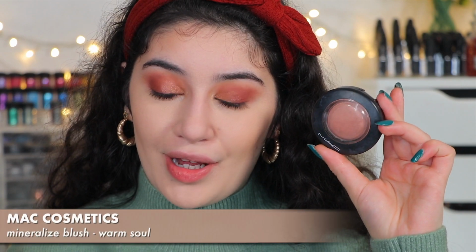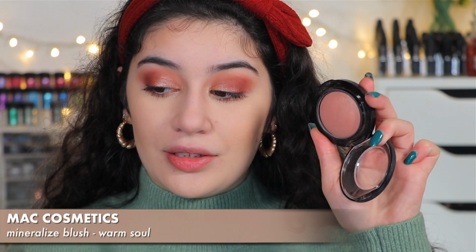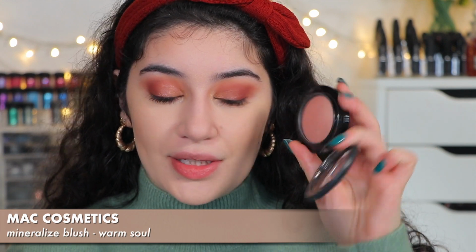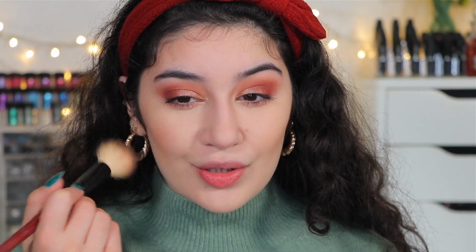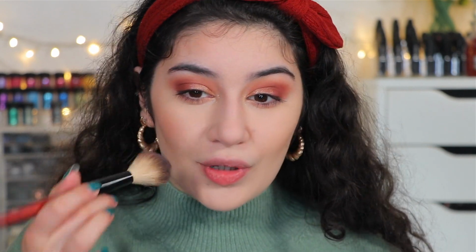Next, I'm going to go into an old favorite, and this is the MAC Mineralize Blusher in Warm Soul. It's not the same as the original. I think they did change it slightly, but it is a beautiful neutral blush, and it just has this gorgeous pearlescent sheen to the blusher. So I'm just applying that to my cheeks. I just feel like this blush is the most fitting for this look. So yes, Warm Soul. If you've never tried it, get on it.